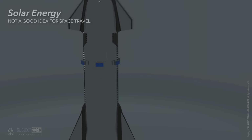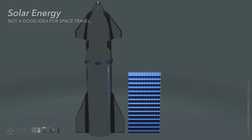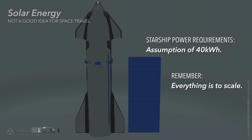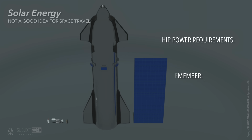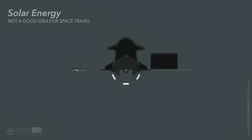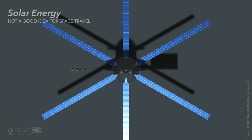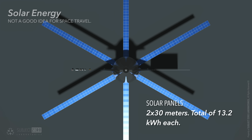However, the ones used on the ISS are 12 by 34 meters and generate about 220 watts per square meter. If the Starship will require the same energy as the ISS, or 40 kilowatt-hours on average, the perimeter of the Starship is only 28 meters, which means that the solar panels will have to be long, something like 2 by 30 meters, for a total of 6 panels.